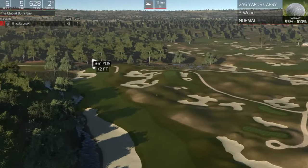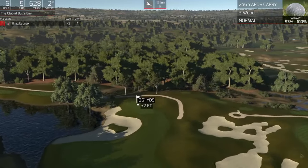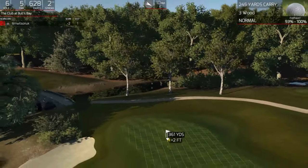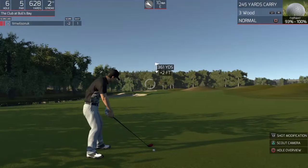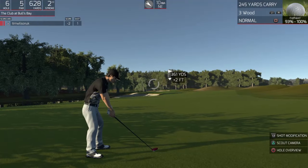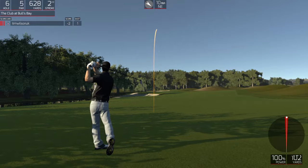We've got a slight dog leg to the left here, and then it straightens out, and we've got a fairly long green, but it all slopes towards that bunker. So we'll have a look at that on our third shot, because we're not going to even get remotely close on our second. Another good strike.